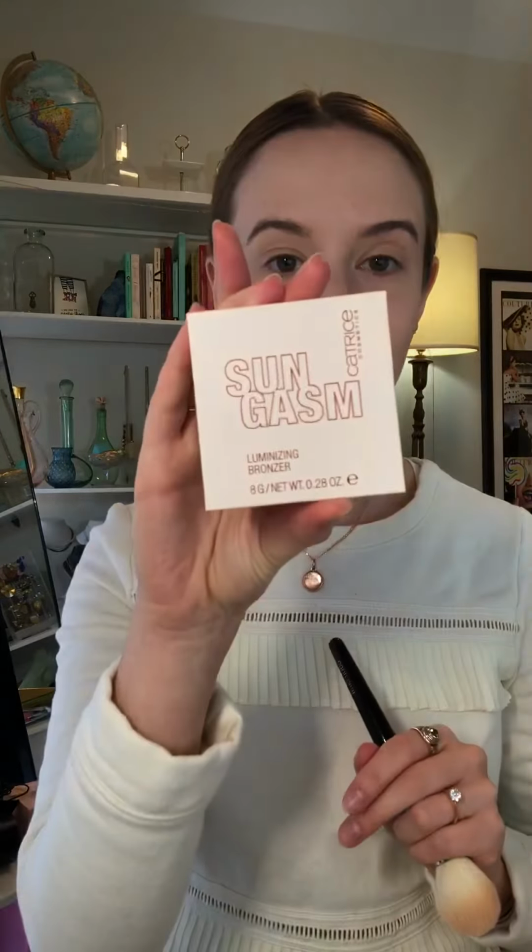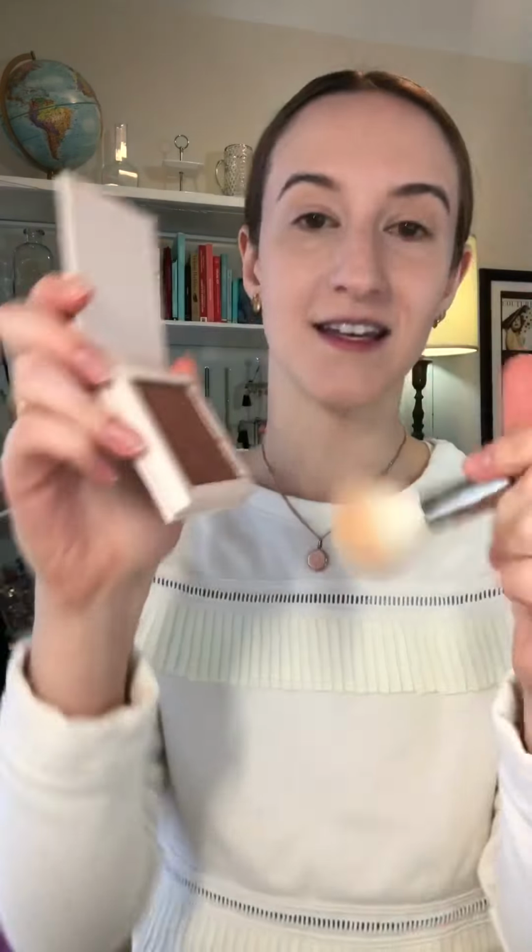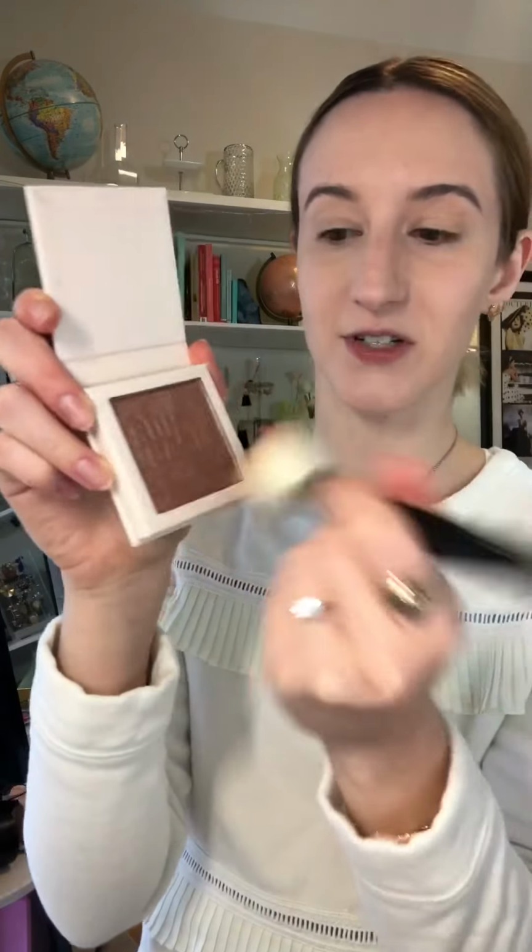Now for bronzer, this is Catrice Sungasm. Look at how dark this is. So again, same brush, swirl, swirl. I'm just gonna put it right into the hollows of my cheeks. I did start off with some acne marks on my cheeks and I didn't work too hard to conceal those because look, by the time I put my bronzer on, those marks are really just going to be camouflage.